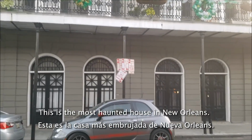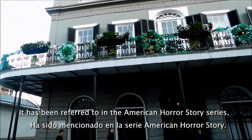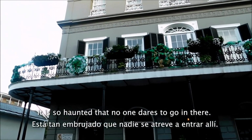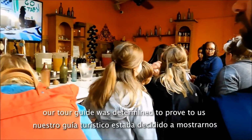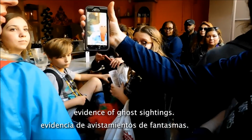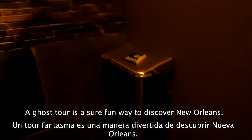This is the most haunted house in New Orleans. It has been referred to in the American Horror Story series. It is so haunted that no one dares to go in there. Besides learning about haunted houses, streets, and restaurants, our tour guide was determined to prove to us evidence of ghost sightings. Whether it's true or not, a ghost tour is a sure fun way to discover New Orleans.